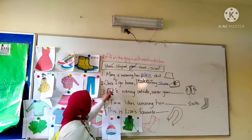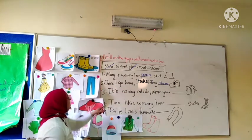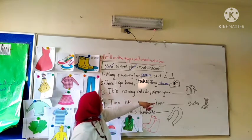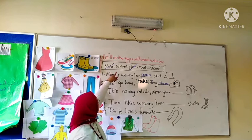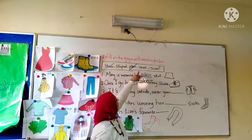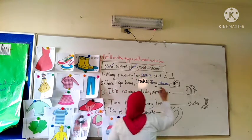Once I go home, I took off my shoes. It's raining outside. Wear your dash. What's this? Of course, I'm going to choose... no, scarf. This is not a picture of the scarf. Coat. Yes, a picture of the coat. So, I'm going to choose coat.